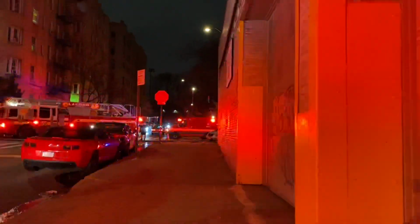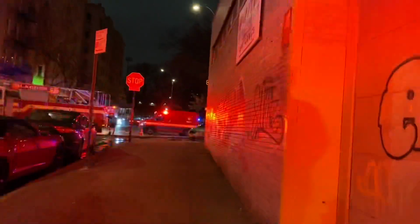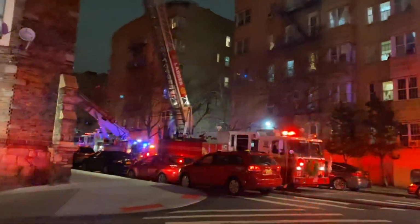Oh, wow, where's the rack at? There's the rack at, early on. Rack 3 on the corner. So this is Gerard Avenue in the Bronx. Fire plus second, a ladder 28. If you guys are not up there, you can come down to fire plus.